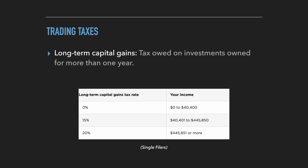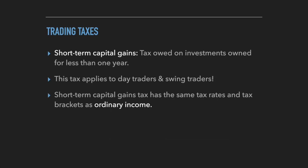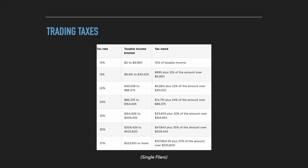Now, unfortunately for us day traders and shorter-term traders, we generally are going to end up owing a little bit more in taxes than anybody that is doing long-term investing. And that's where short-term capital gains is going to come into play. Short-term capital gains are simply gains on investments that you own for less than a year. And of course, this is going to apply to day traders and swing traders. And this short-term capital gains tax actually has the exact same tax rates and the exact same tax brackets as your ordinary income. So that means that your tax rate as a day trader or swing trader can be anywhere from 10% all the way up to 37%. Of course, that's going to depend on how much you actually made from your investments.